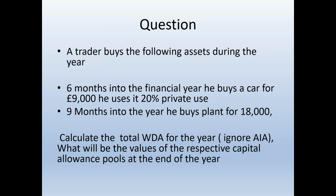here we have, if a trader buys the following assets during the year, 6 months into the financial year, he buys a car for £9,000 and it's 20% private use. And 9 months into the year, he buys plant for £18,000.